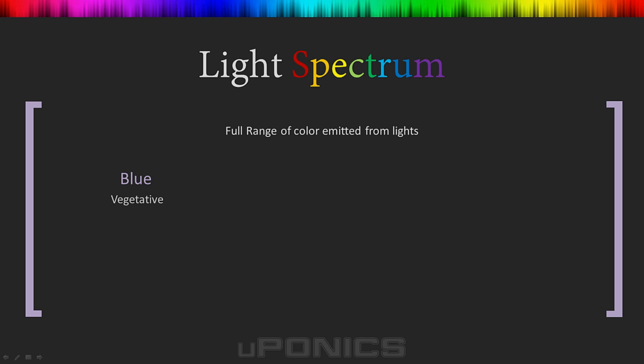The blue portion of the spectrum is the primary light used by plants in the vegetative stage. This is the initial grow phase. The red portion of the spectrum is the primary light used by plants in the flowering phase. This is when the plants begin the process of producing fruit. White, as we mentioned, is inefficient and contains many other color ranges that are less useful to plants' growth.